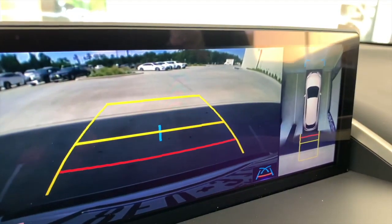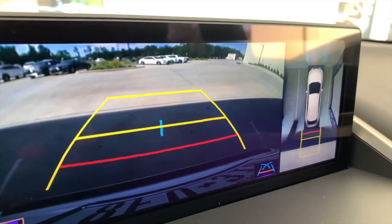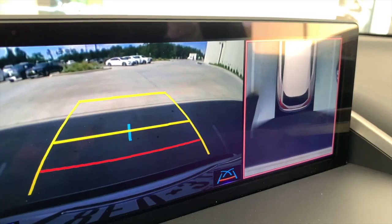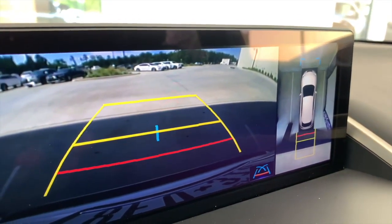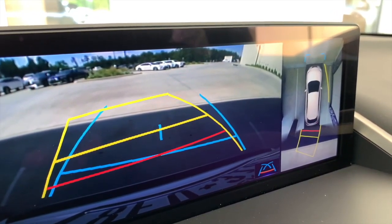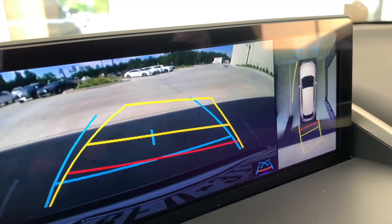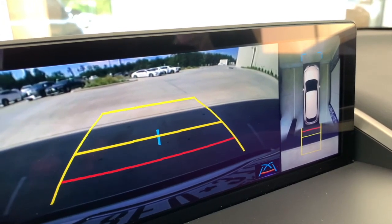Click again to zoom out. Now you can only zoom in and out on the right-hand side, the 360 view side. But this could be handy if there's a bicycle left out in that driveway. You'll notice that the backup camera lines do have dynamic yellow grid lines showing your indicated path as you're turning the wheel, and that shows on both the left and right screens.